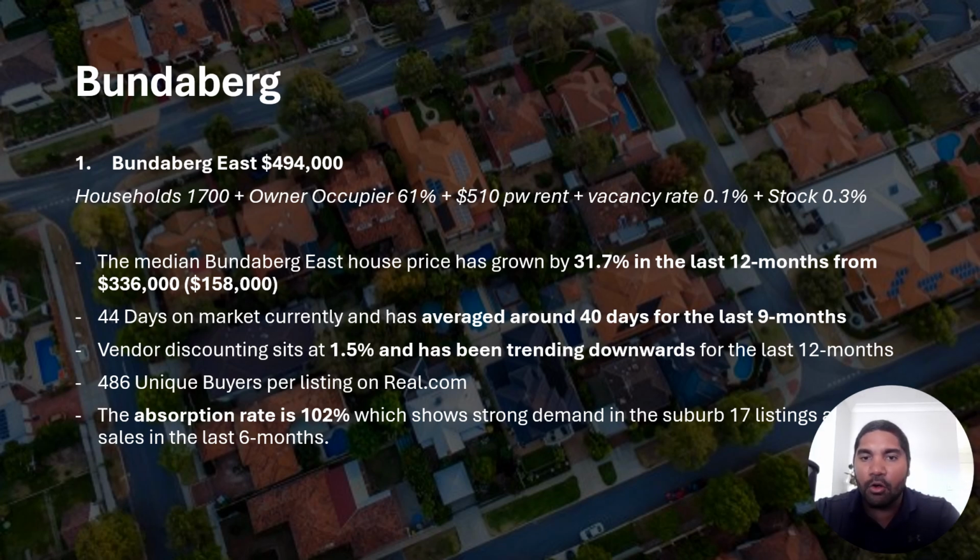And this is very strong. So you can see here that there's been a total of 17 listings and 18 sales in the last 6 months, resulting in that 102% absorption rate there. So everything that's gone to the market here has sold, guys.